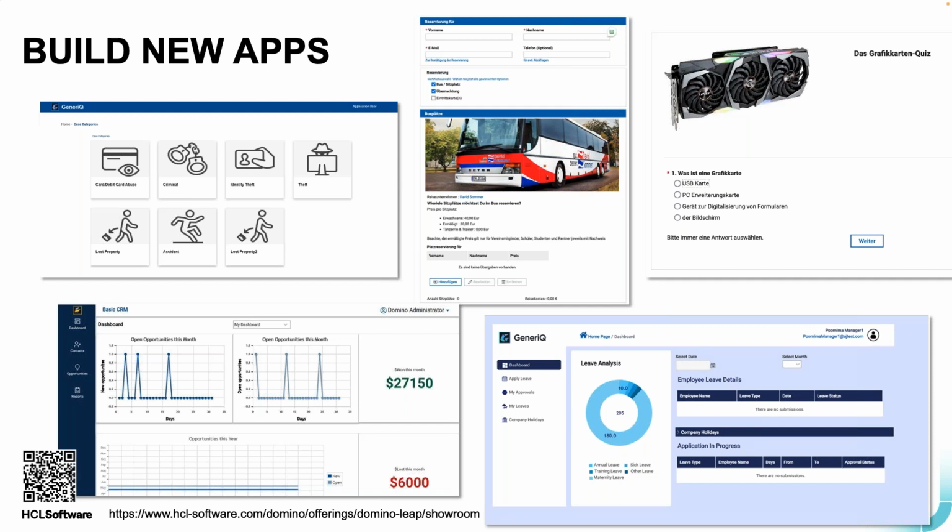And now it's up to you, really. With the CCP license now containing up to 5 Domino Leap apps, you should seriously roll this out and start building applications because it's fun.